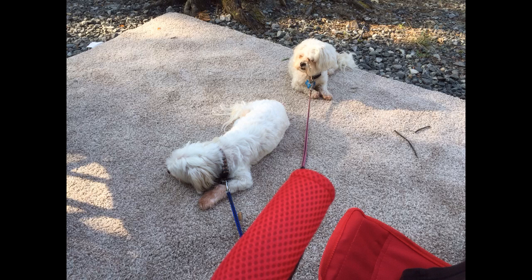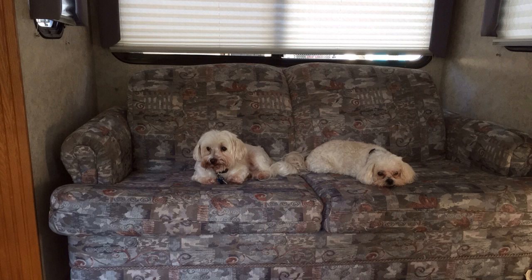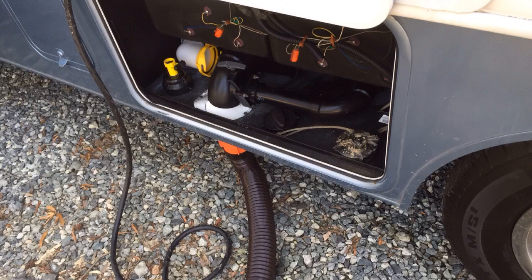Because I sat out at dusk, and that's when they're the worst. So they seem to be enjoying themselves. And this is this morning when we were kind of packing up, going around trying to make sure that things weren't going to fall and rattle. That is the underneath the piping sections for the different water types: freshwater, gray water, and black water. Let me tell you, that's probably a whole video in itself.